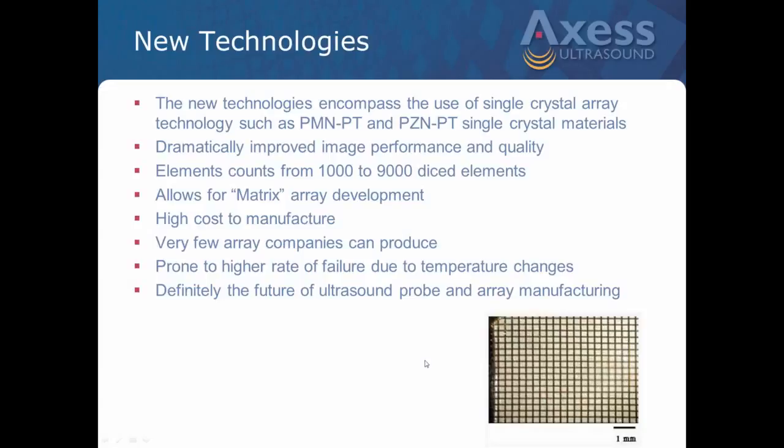Now that kind of gives you a baseline of, again, where most probes are today. As I said, almost all probes out there in the past 10 years or so have been in this composite PZT type of array. But as things change and equipment manufacturers have developed newer applications, for instance, for ultrasound, as many of you know, ultrasound is now used in musculoskeletal imaging for tendons and ligaments and so on in the shoulder, knees, etc. Podiatrists are using them in the feet.